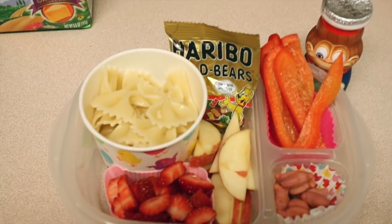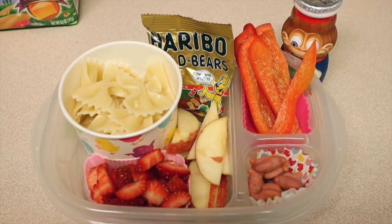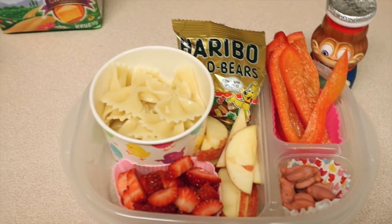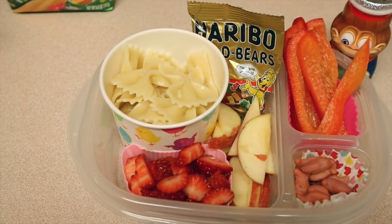She is obsessed. Anyway, this is what she has for lunch. Now, I was making this and I was like, hey, this is all like pink. So I just went with it and added another pink thing. So we got all pink. This is like right up her alley.